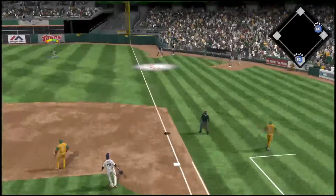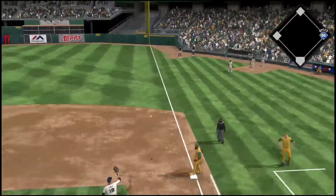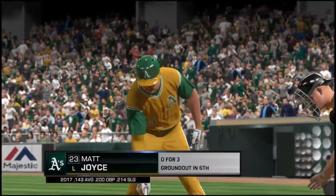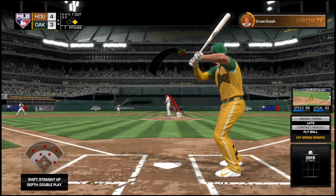And here's a ball lifted high into foul ground down the right field line. And he will get there to make the running catch as that ball hung up just a little bit too long. So a pivotal moment here, and digging in now, Matt Joyce. And he does so representing the possible go-ahead run.